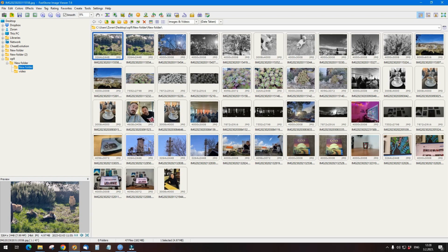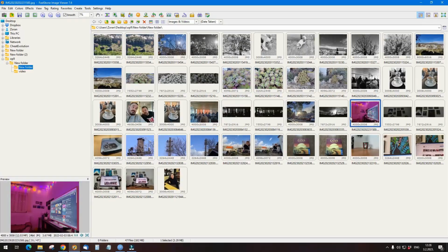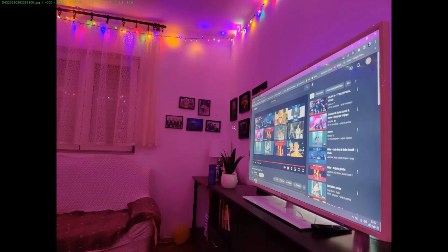Not so bad. I didn't test it at all, but here in a closed environment, I know what to expect. It represents colors kind of okay. It was not this purplish wall, it's a bit more white blue, but yeah, that's what you get.